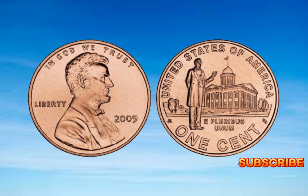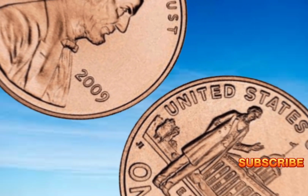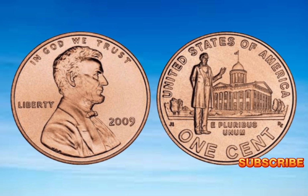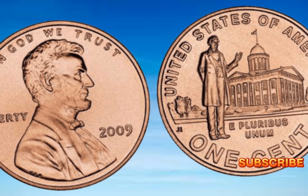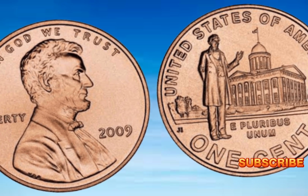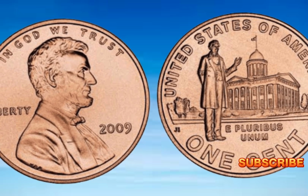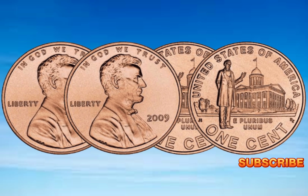History of the Lincoln cent. Introduced in 1909 to honor Abraham Lincoln's 100th birthday, the Lincoln cent was a groundbreaking coin. It was the first U.S. coin to feature a real person's portrait, replacing the Indian head cent. Its designer, Victor David Brenner, created the obverse with Lincoln's profile, a design that has endured for over a century.